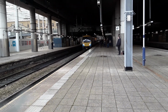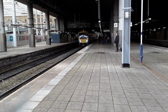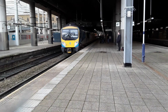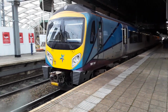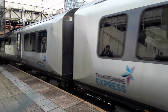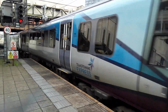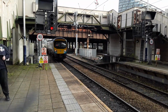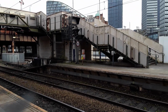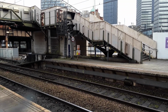We're seeing services from Transpennine Express and Northern. Here we have one of the Transpennine 185s with the service bound for Scarborough, 185116. You'll also see the Manchester Metrolink trams as well. So that'll be a first feature on this channel.